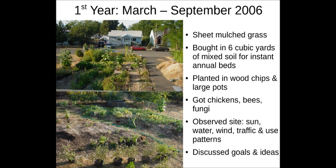So we just started by sheet mulching all the grass away, just putting down cardboard and 12 to 18 inches of wood chips. We did bring in 6 cubic yards of mixed soil so we could get some annual beds growing right away because the soil wasn't very good. So we wanted to do that to be able to have a yield for that first year.